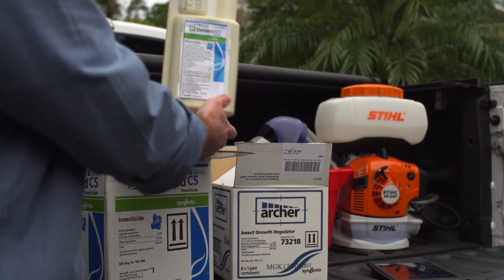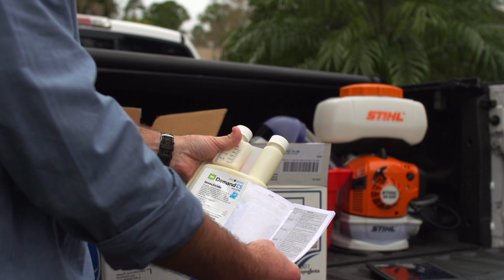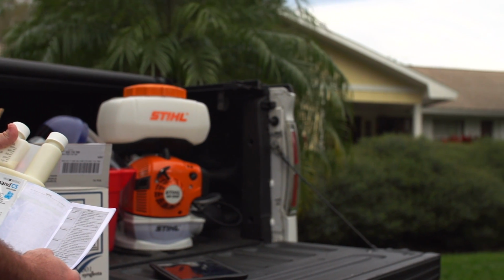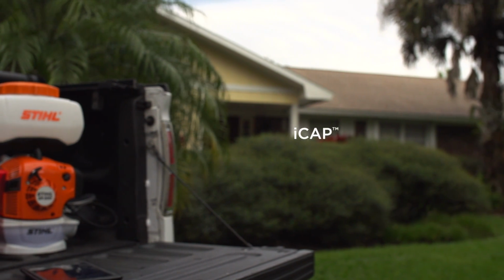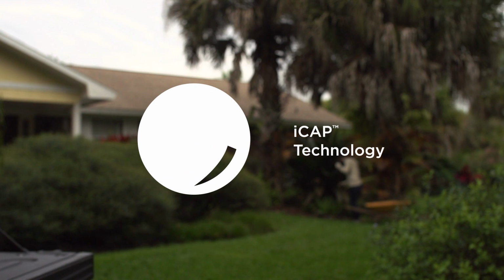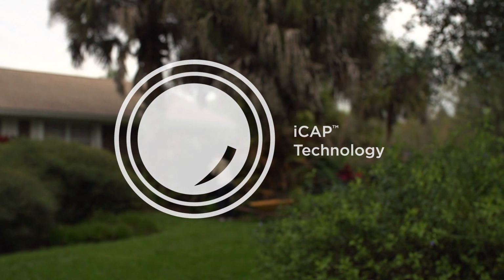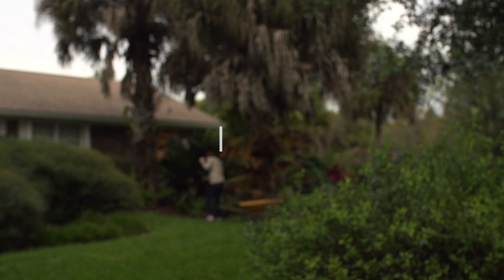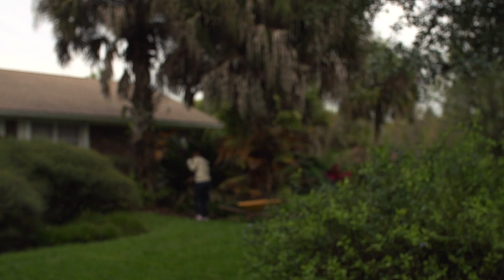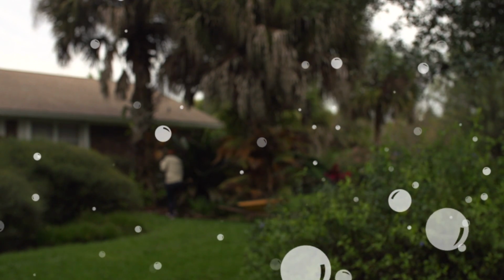With Demand CS, you'll have one of the industry's most powerful insecticides. Its active ingredient is up to 20 times more effective against insects than other products thanks to ICAP technology. Inside the formulation, millions of microcapsules surround the active ingredient with dual-wall construction. This allows Demand CS to withstand powerful UV rays and pH extremes. The capsules are also formed in varying sizes that readily adhere to pests on contact.